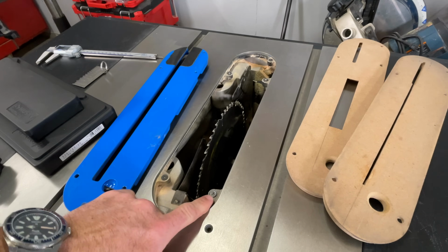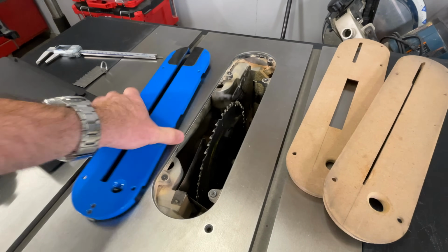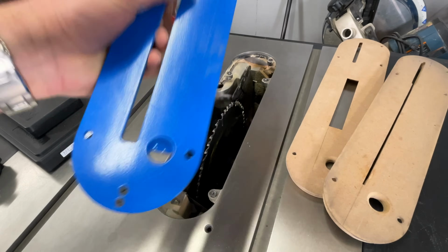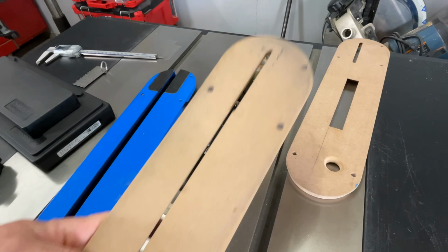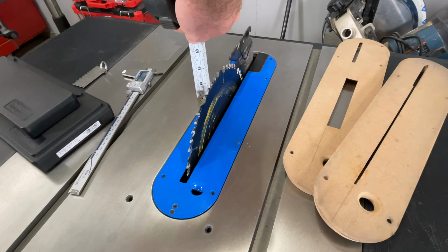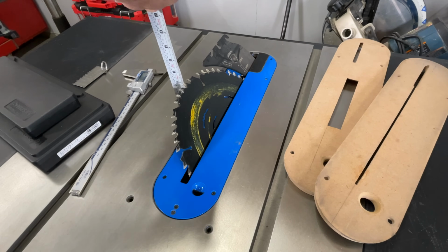The adjusting points are on the saw itself. Phillips head, which I love, you can adjust through the holes in the throat plate. The aftermarket throat plate from Etsy has the same holes. At full height, 3¼ inches. Max height at 45 degrees is about 2 3/8.